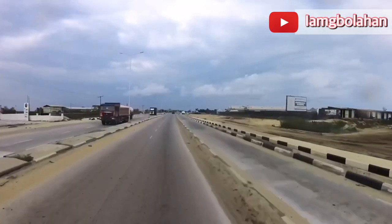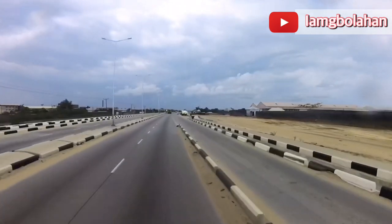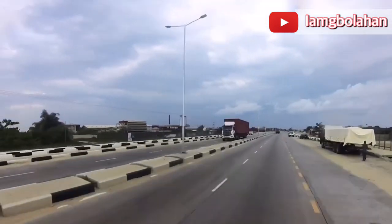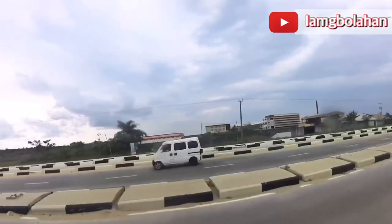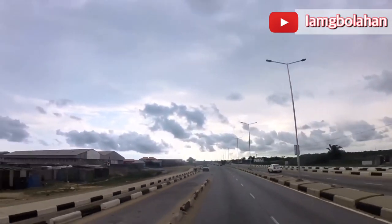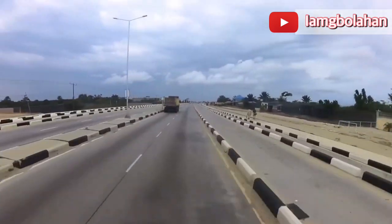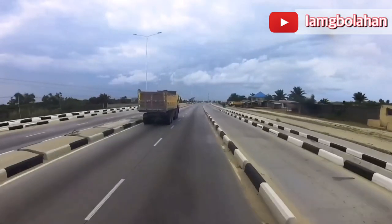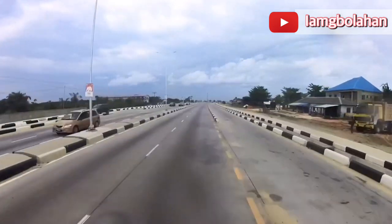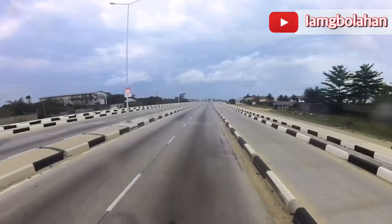Therefore, the road will not only bring relief to residents plying the road, it will also ease transportation of goods and it will also encourage industrial development in the Lekki Free Zone. The road also serves as an alternative for motorists moving in and out of Lagos through the Lekki Epe axis to connect Benin or Sagamu Expressway via Ijebu Ode.